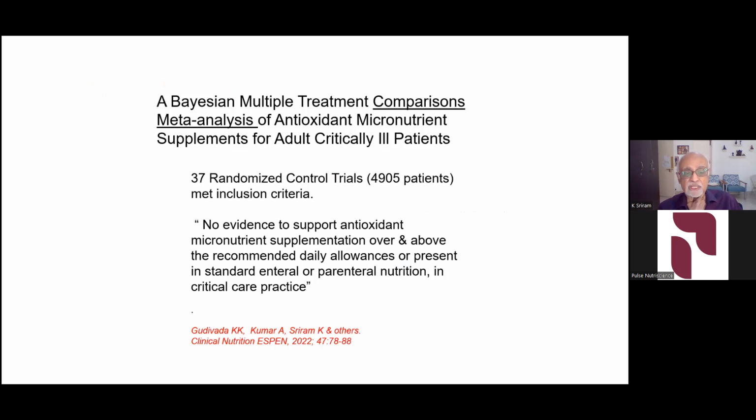And this is a study done by Dr. Gudivada, presently in Hyderabad, AIIMS, earlier in St. John's Medical College, Bayesian multi-treatment comparison. And this clearly shows, looking at close to 5,000 patients, there is absolutely no evidence to support antioxidant micronutrient supplementation over and above the recommended daily allowance present in enteral feeding or parenteral feeding or given orally as a supplement. But please, for heaven's sake, don't give mega doses of any vitamin or trace element in any condition.